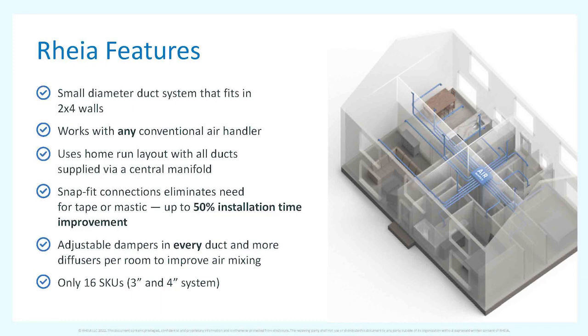Our ducts being in conditioned space, strictly speaking by the code, you don't really need to test the duct system, but we don't mind if they do that anyway. It's a good thing to do. It's always good to make sure you have a well-performing system before you close the house up.